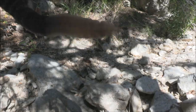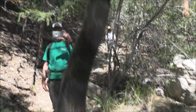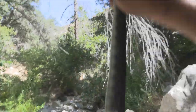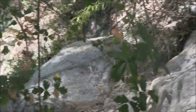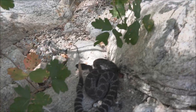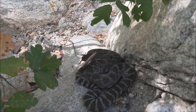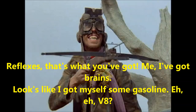Look at all the rattlers on him. Man, pissed off. Must be a female. I don't need no stinking stick. They need to make sure you chuck them off the trail. You got everybody coming up behind us. Don't try this at home, kids.